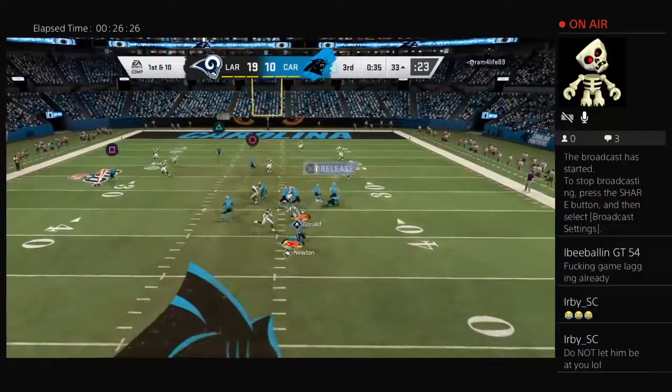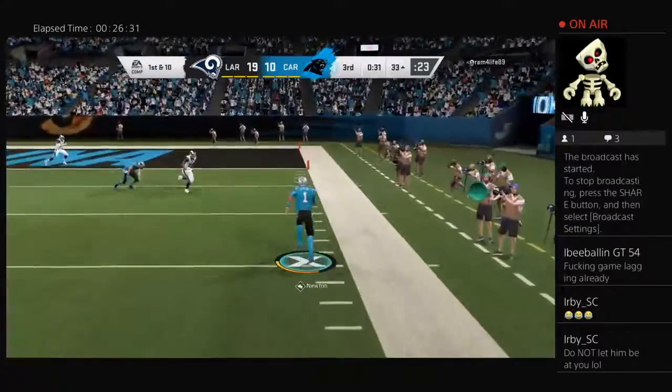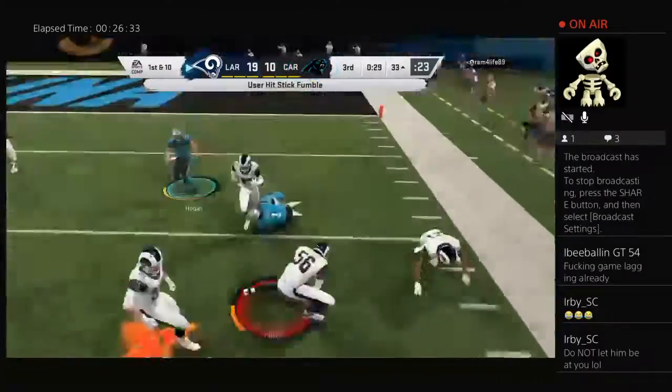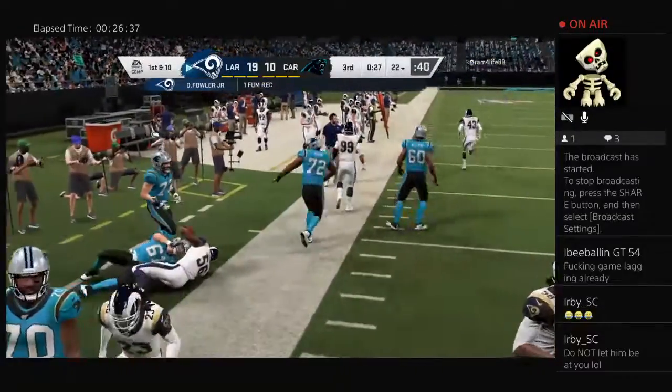Out of the gun, Newton flushed out right. They'll get the first down. And now look at this. Big gain, but a fumble. And now the Rams have got it, going the other way.